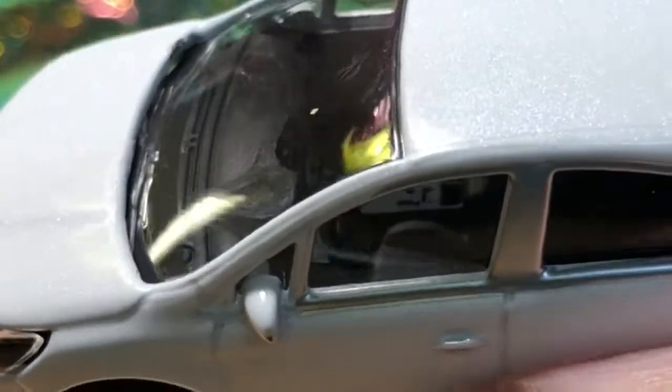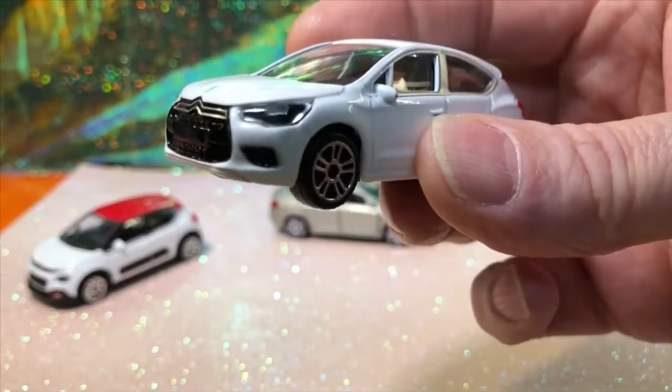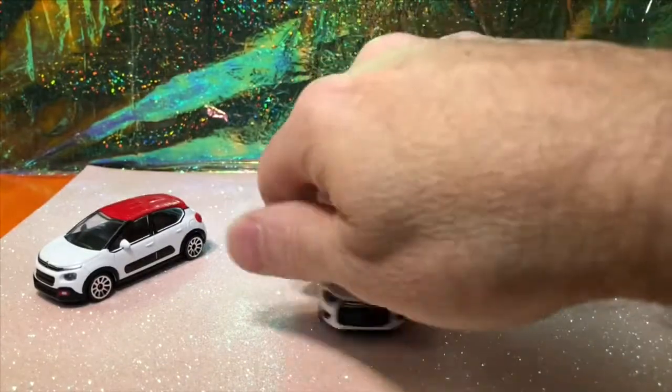Absolutely beautiful, and of course all that attention to detail inside there. Wow. Yeah, fantastic. So there we go.